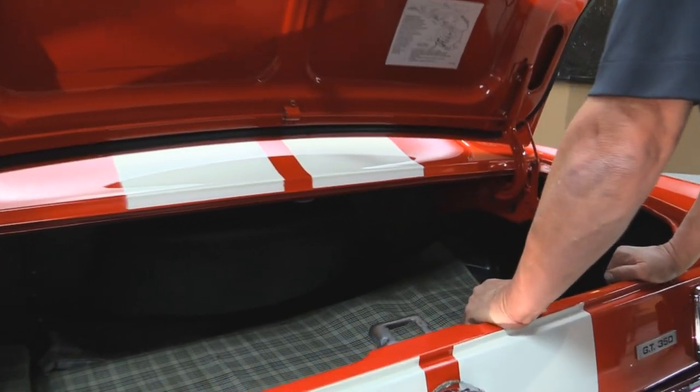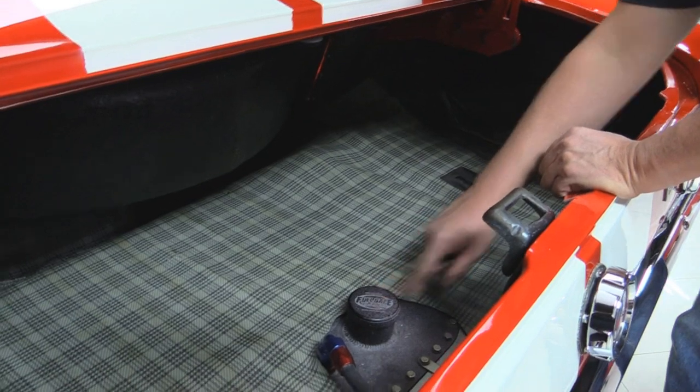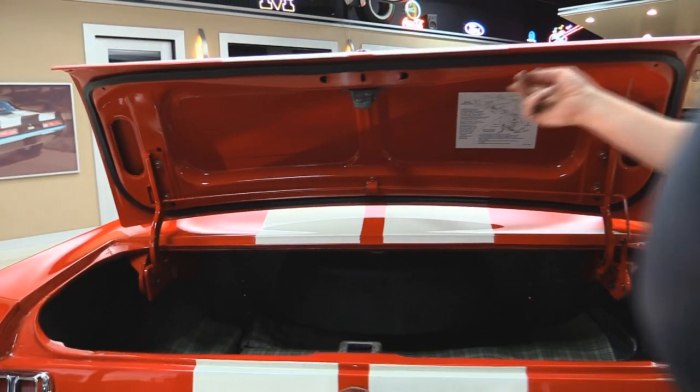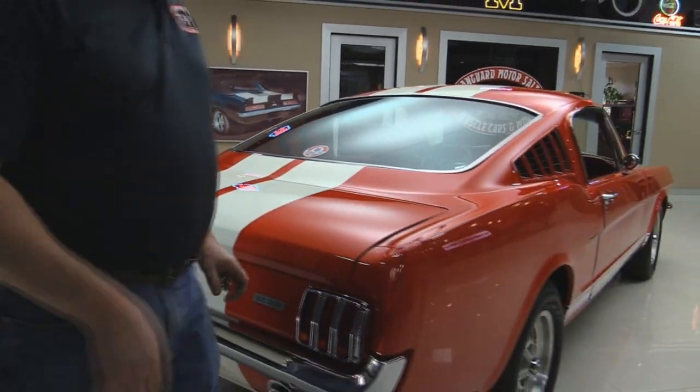Inside here, we've got an aftermarket tank in here. There's your fuel fill right there. Everything's nice and clean in here. Real nice job. Everything's nicely painted. All the lips here look good. The rubber's been replaced.